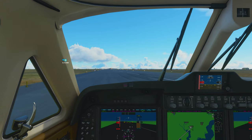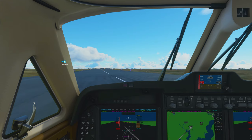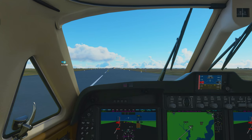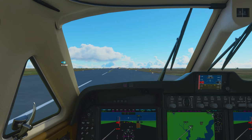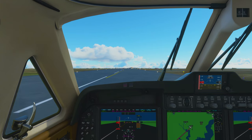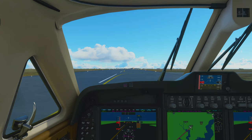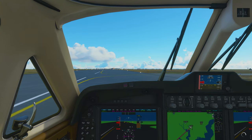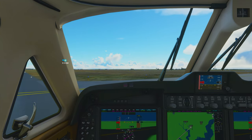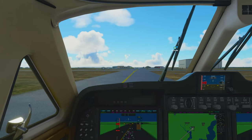I don't know what's wrong with my voice today. Going at an appropriate taxi speed. Alright, I see some yellow lines. I think that indicates where to turn. And then I'll attempt to contact ground, but I don't think there's any services. So we can probably just go park wherever we want, but let's give it a shot.